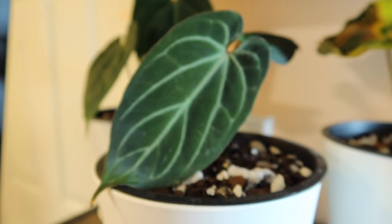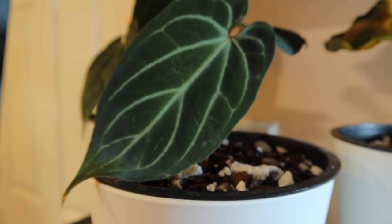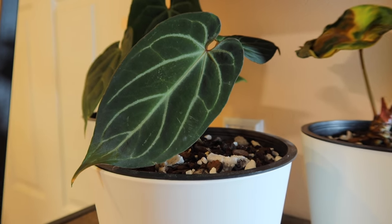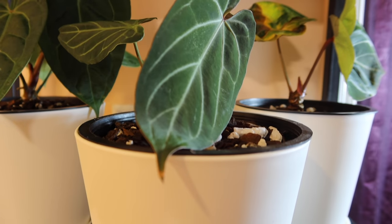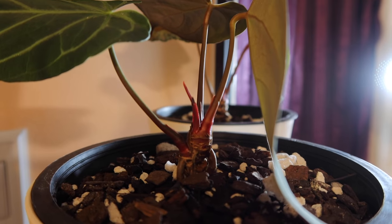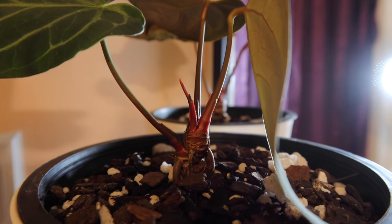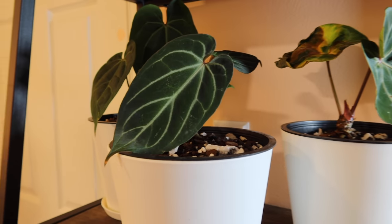If you haven't seen that video, these are all unknown hybrids, so I have absolutely no idea what they are, but absolutely in love with them. There's one in here that the seller does claim to know, but even then, I'm not entirely sure. So pretty. Just don't you love that?